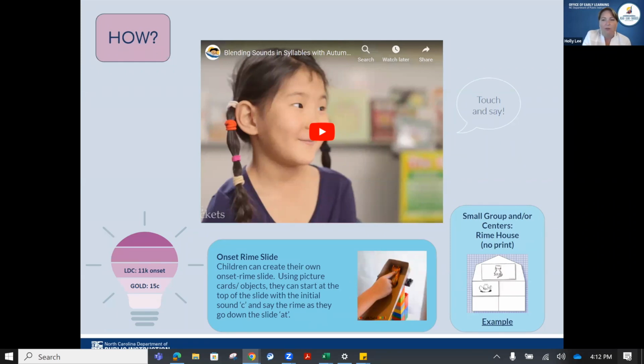And so that's one example of something we could incorporate through play or after we've taught how to do it. And then you'll see over on the right side of the slide, we have a rhyme house. That uses those picture cards to help match rhymes. If the pictured item has the same rhyme as the top picture, it gets to go into the house. And if not, the picture sits outside.